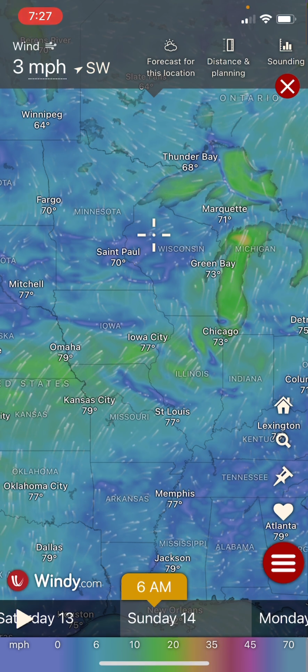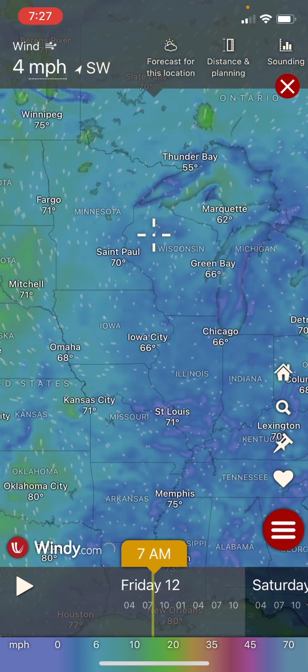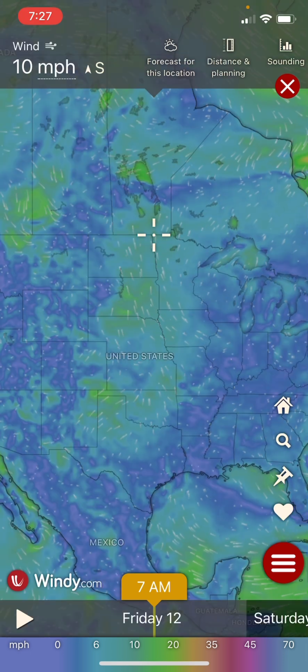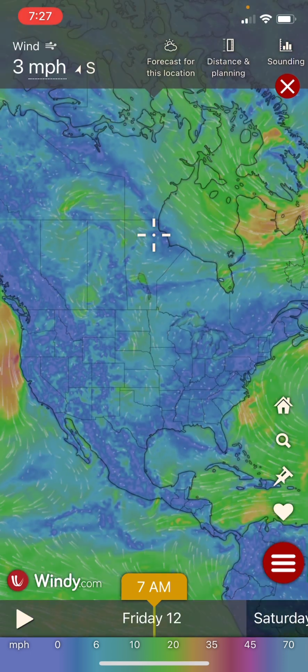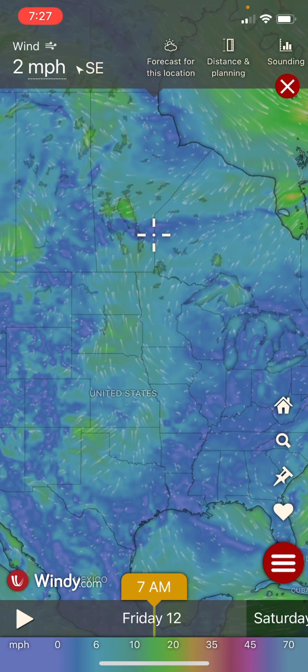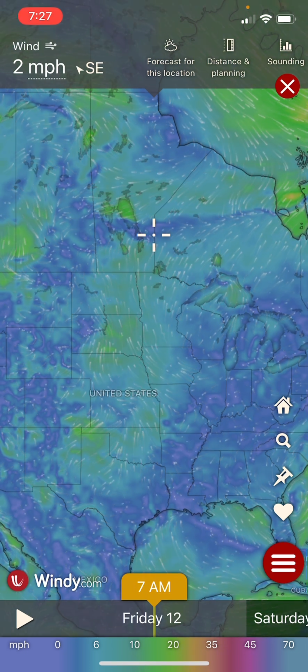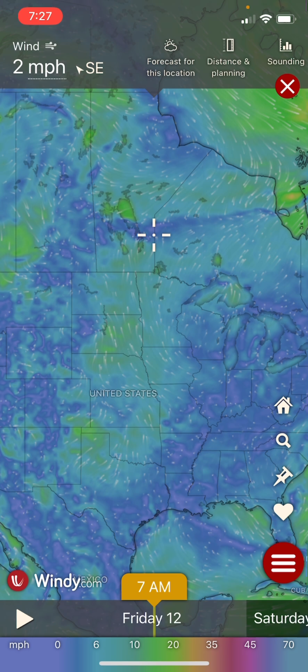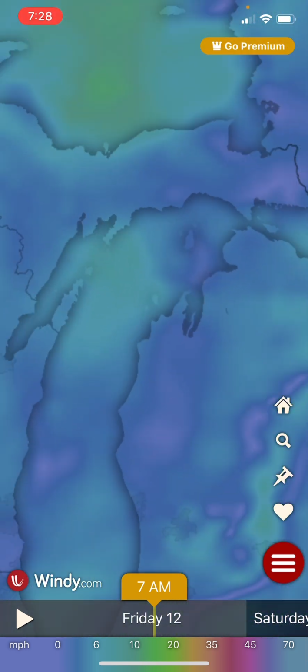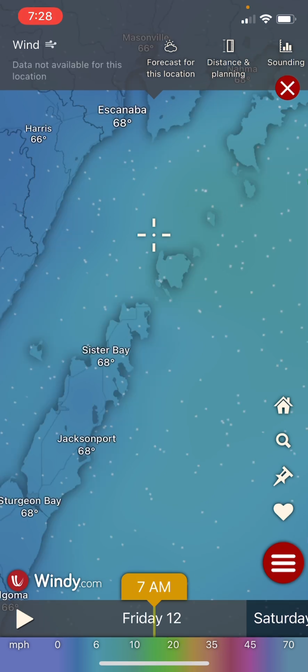So again, for right now, when I'm filming this video, if I zoomed out, I can see some of the windier spots in the country right now, over there in South Dakota, northern Texas, Oklahoma. But again, not too windy, probably in the 10 to 15 mile an hour range. So let's go back to Sturgeon Bay.